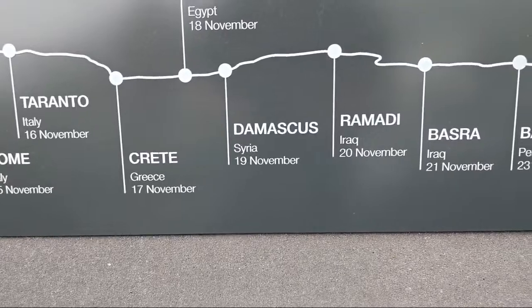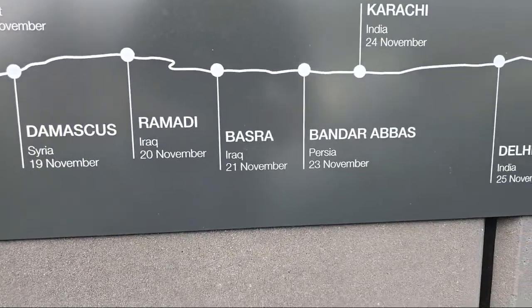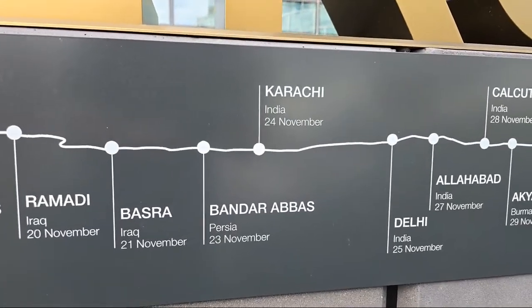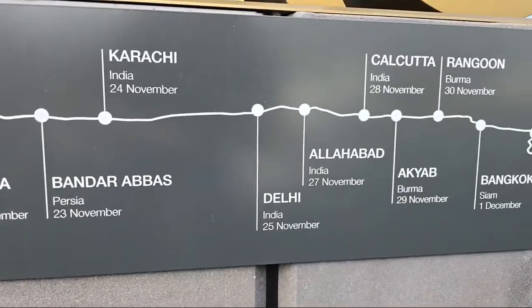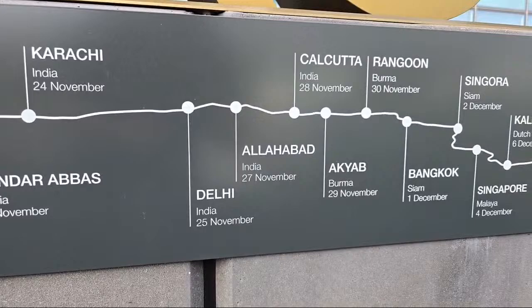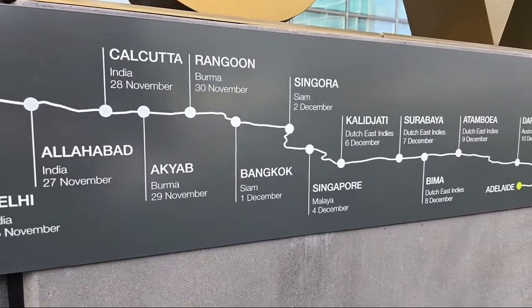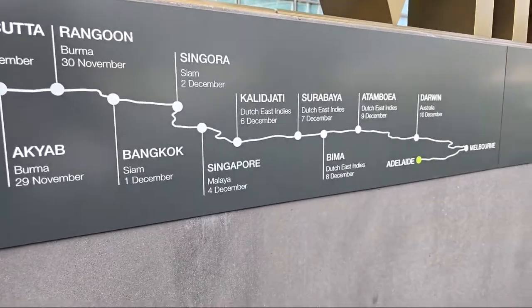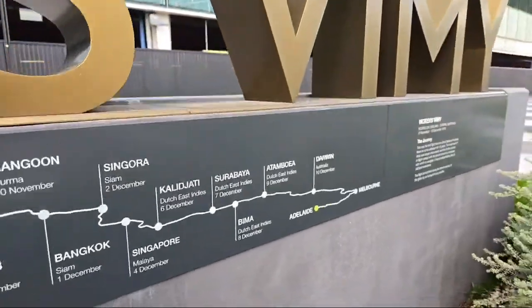Damascus on the 19th, Ramadi on the 20th, Basra on the 21st, Bandar Abbas on the 23rd, Karachi on the 24th. I'm running out of space here. Went to Delhi, Allahabad, Calcutta, Akyab, Rangoon, Bangkok, Singora, Singapore, Kalajati, and so many more, all the way until they got to Darwin, Melbourne, then they backtracked and they came to Adelaide. There you go, a little bit of the Vickers Vimy, which is pretty cool.